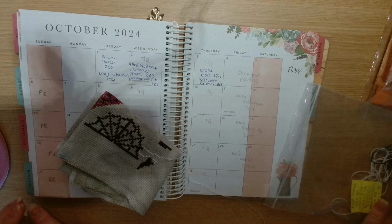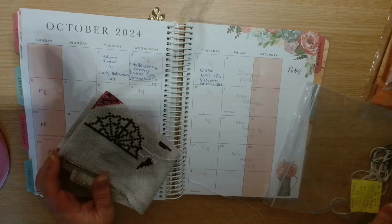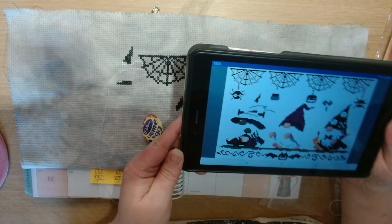Yes, so I wanted to start this one, and then there is another Soda Stitch that we're going to be starting this month also. But yeah, like I said, I thought I counted right. I thought I'd be able to get both projects on, but I have had to slightly change the pattern. So this is what mine looks like, and this is obviously what the mock-up looks like.